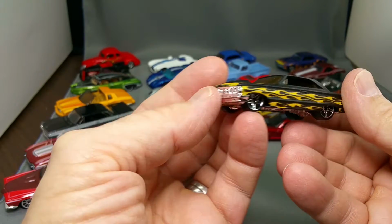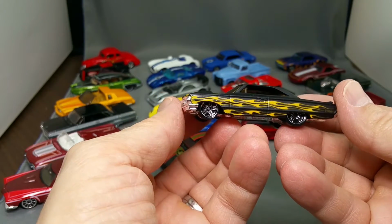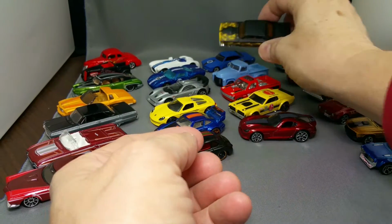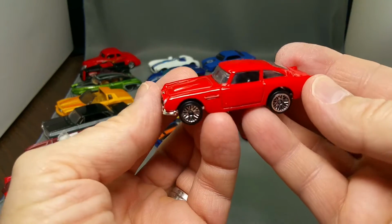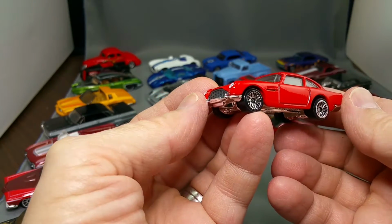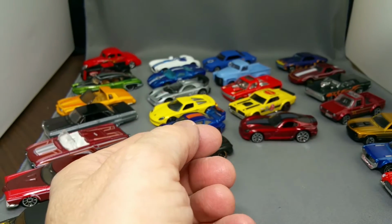Hey, here's the Ford Galaxy. This one I thought would look really cool out of the package, but it's kind of boring, really. The stripes are a little overwhelming on it, or the flames. It is a satin car, so it will go good with the satin car collection if you care to make one of those. Here is the James Bond car in red. I think I got one of these already, but that's a good one. I do like it. That's a pretty one.